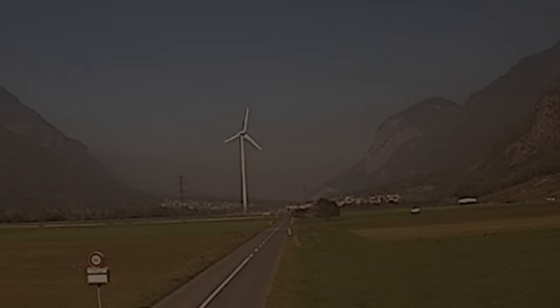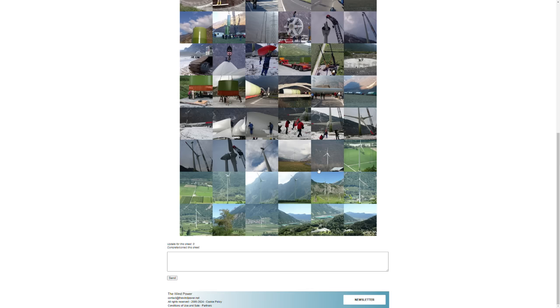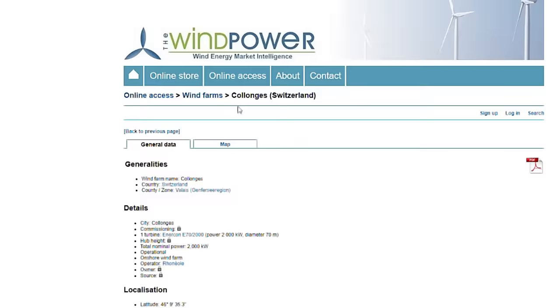On the topic of liminal spaces that involve wind turbines, here's a personal picture that I like for whatever reason. This one was pretty quick to find, as I came across this wind turbine article that has many different pictures of the liminal space. And at the very top, you can see that this wind turbine is in Cologne, Switzerland.